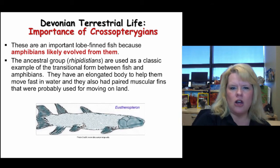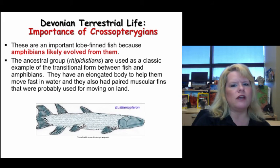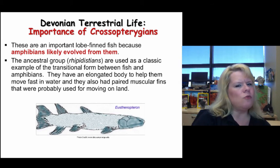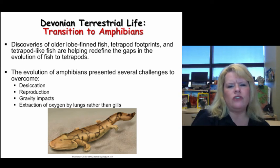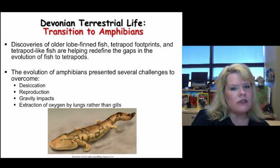These guys had an elongated body that would have been useful for moving around on land and for moving fast in water. And they had muscular fins that were probably used for moving on land. So if this is the case, if they are really related, is there more to the story? Let's find out. The transition into an amphibian would not be a simple task.